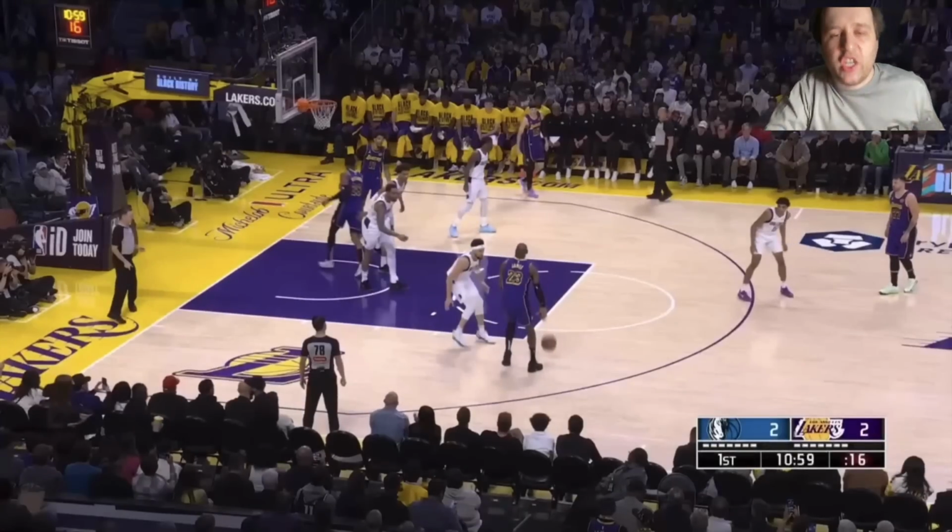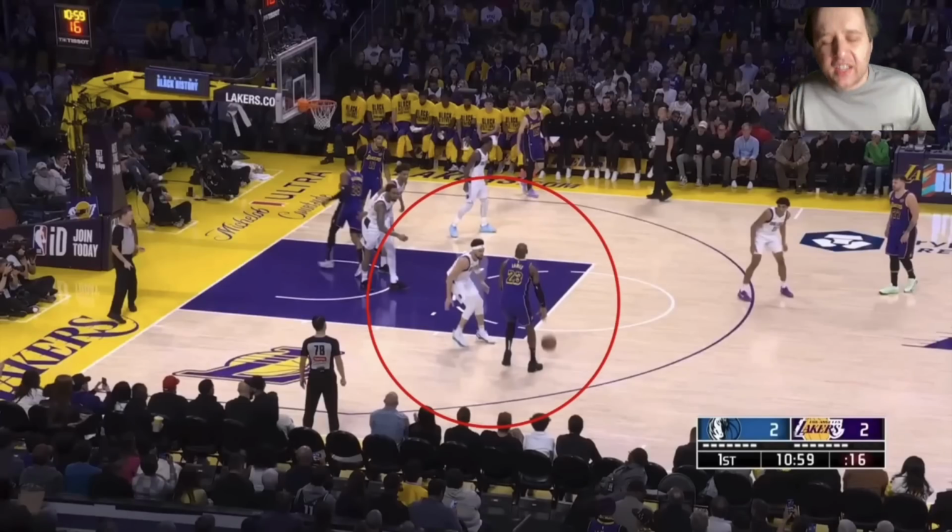Luka Doncic and LeBron James are too good for the NBA together. Too good. It's just back and forth, back and forth. Here's LeBron. Klay Thompson's doing something you can never do.